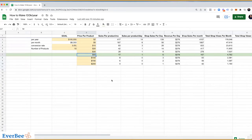So how do we find those products that will get that type of views per day and will get this type of conversion? And that's the golden question, right? That's where EverBee comes in, and you can simply use your model, whatever you build here, whichever one you choose, and go search for products that meet that criteria in EverBee. And that's the coolest thing: EverBee shows you these numbers for each product that is already doing these numbers. And you just need to make these numbers work for you in order to hit your goals.